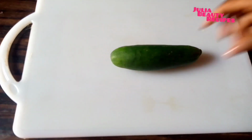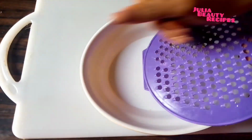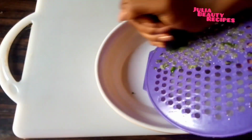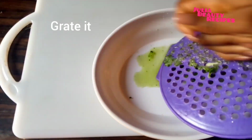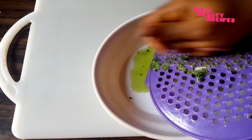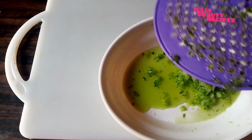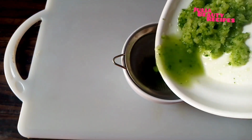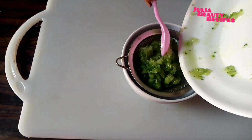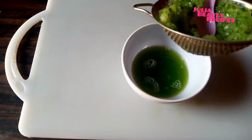You can easily find it in the markets or anywhere, even at home, because some people also plant it. You have to grate it either using a grater or blender, any one you have at home. Just use it to grate it, just to extract the juice. Once you are done grating the cucumber, the next thing you have to do is to strain the cucumber to extract the cucumber juice. You can even use a cheesecloth if you have one, but just properly strain it.